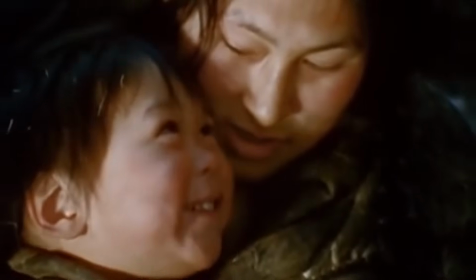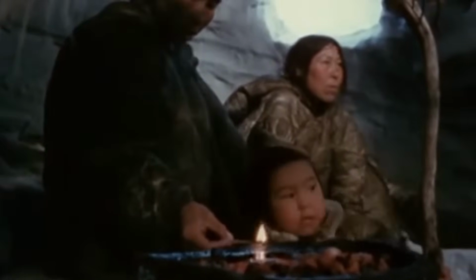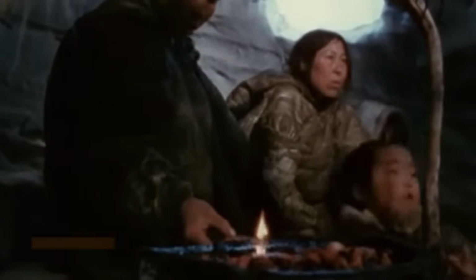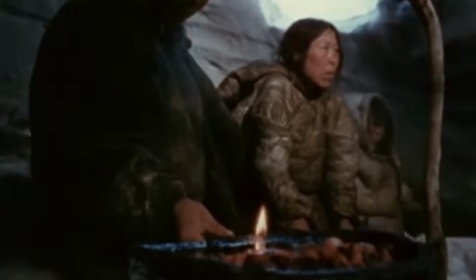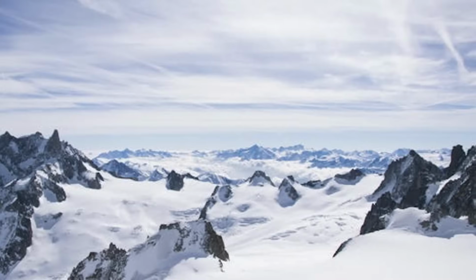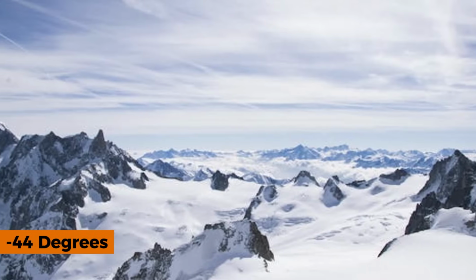In traditional Inuit families, everyone would sleep close together, sharing body warmth. A family of 4 can raise the temperature inside a well-built igloo by as much as 40 degrees above the outside temperature just through body heat. That's enough to bring negative 84 degrees up to a still freezing but much more manageable negative 44 degrees.